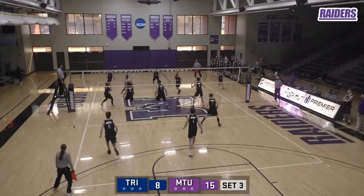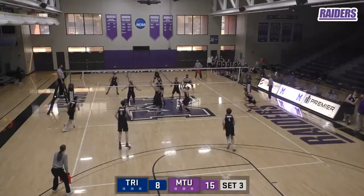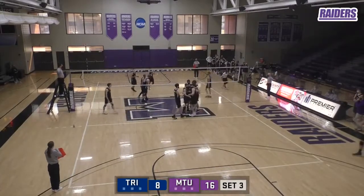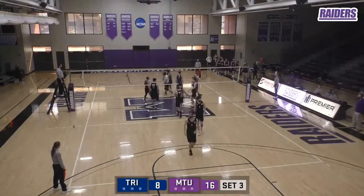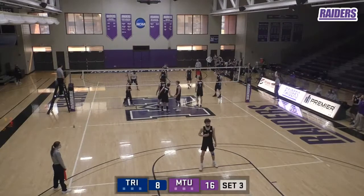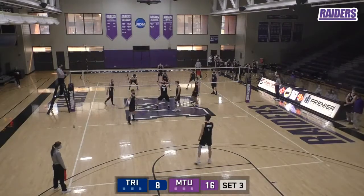And it's a lower float serve this time. Set up, and free hit over by Trine. Set back. Bruns with a swing off the block. He'll get the kill. Raiders go up by 8, 16-8. Mark Bruns comes out from wide, and every time he hits that ball, man, the velocity, and he knows right where to hit it, so that way the blockers can't do anything with it.